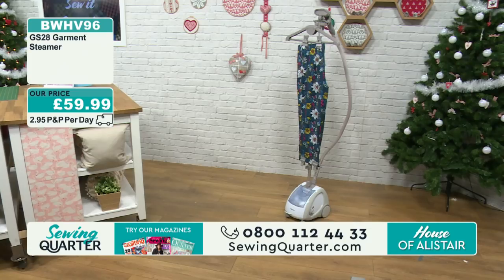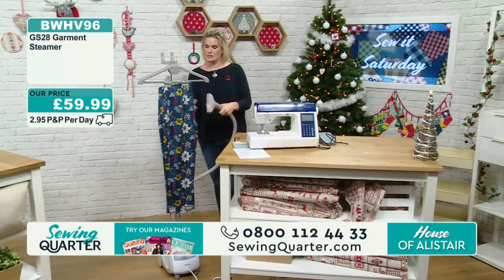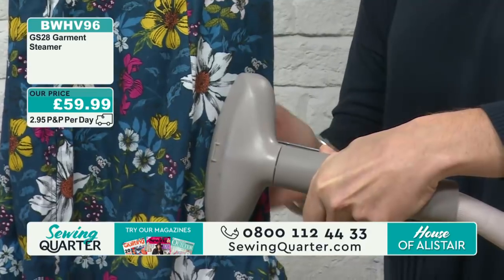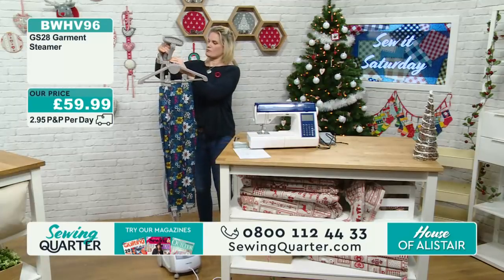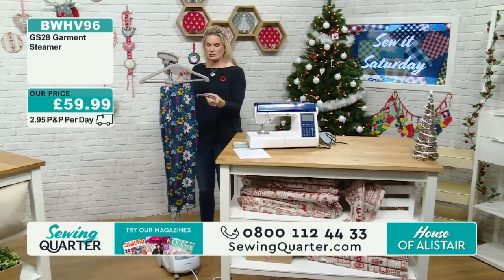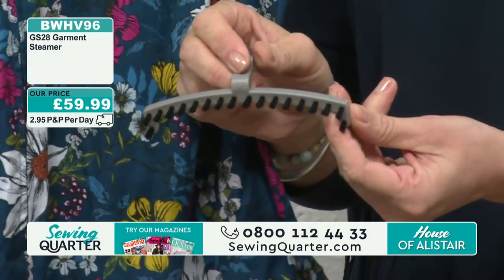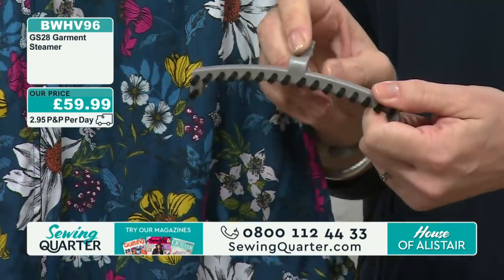But look, with this, it also has, this is for your trouser attachments, you see. So you can just hold that, pop your trousers in there, and then you just steam. And it's absolutely brilliant. We go from the bottom upwards. And it's also got this attachment here. So if you're doing your curtains or anything like that, you can steam all these sorts of things, or if you've got a crease that's really tricky, then you can brush it as you steam it. It's absolutely fab.